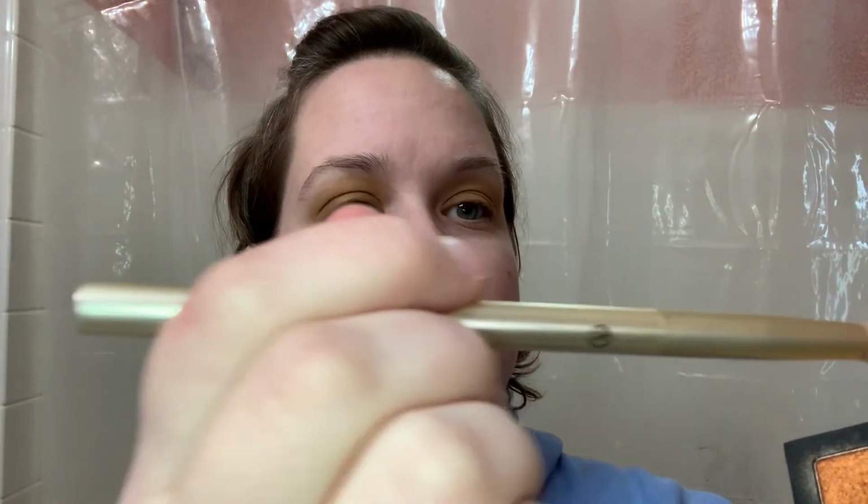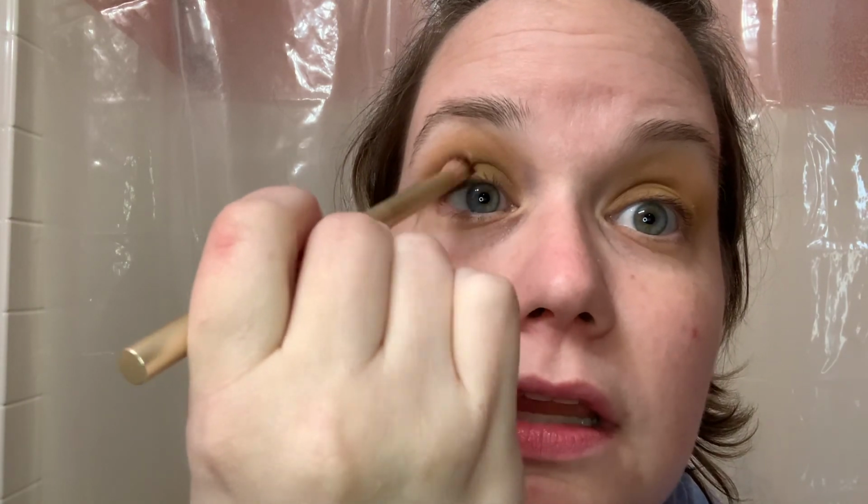The one here, this is a Sonia Kashuk blending crease brush that I'm just gonna kiss that slightly darker shade there and just get it worked gently here into this corner.